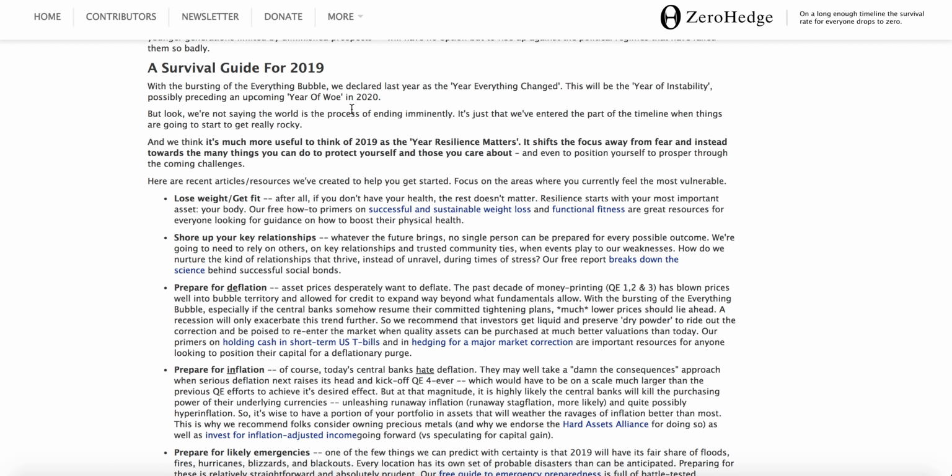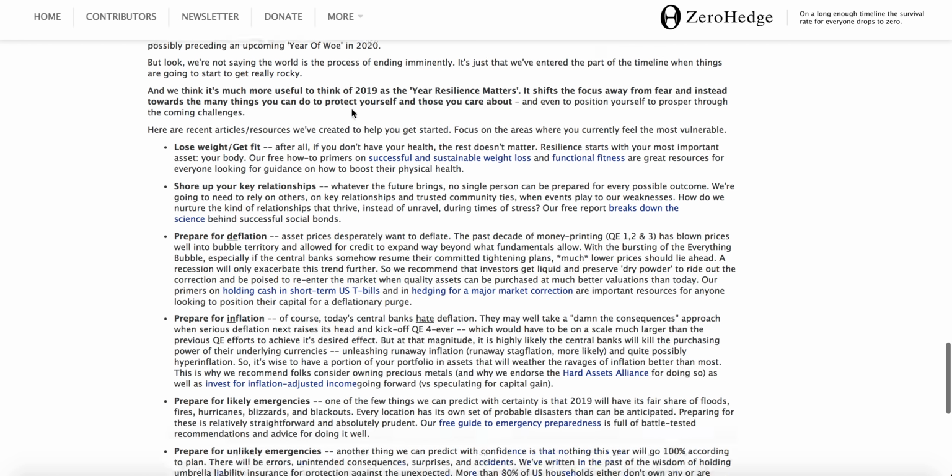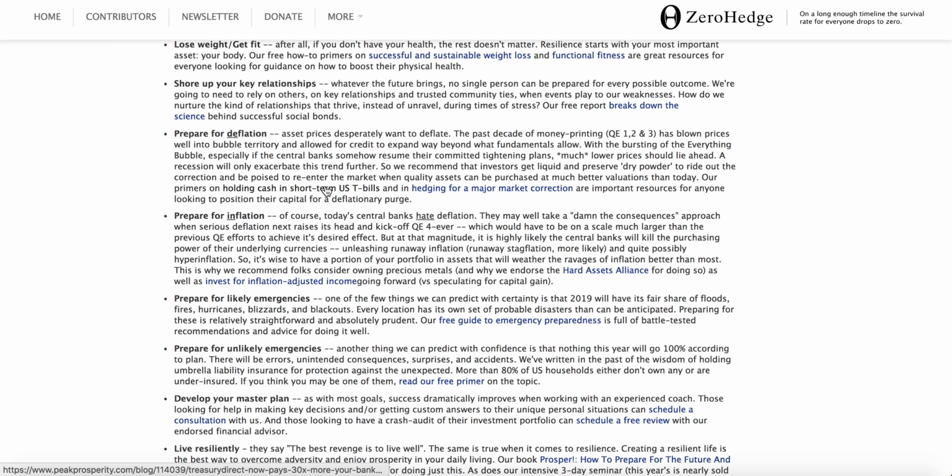It may go back down. I mean, this is just common sense, right? So they have a survival guide in here. So prepare for the deflation as well as inflation. This is pretty interesting, because a lot of economists are saying that initially there may be deflation because the asset prices need to be deflated, and then after the deflation it will go to an inflationary stage. So we will see how it goes.